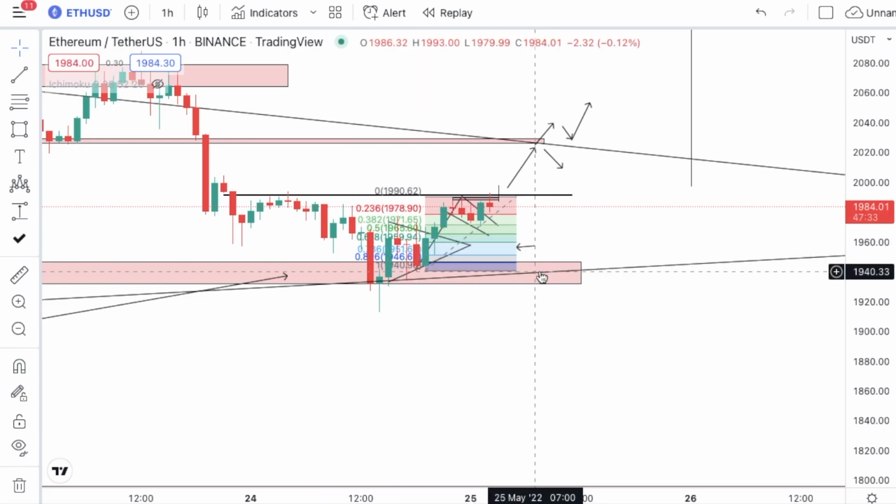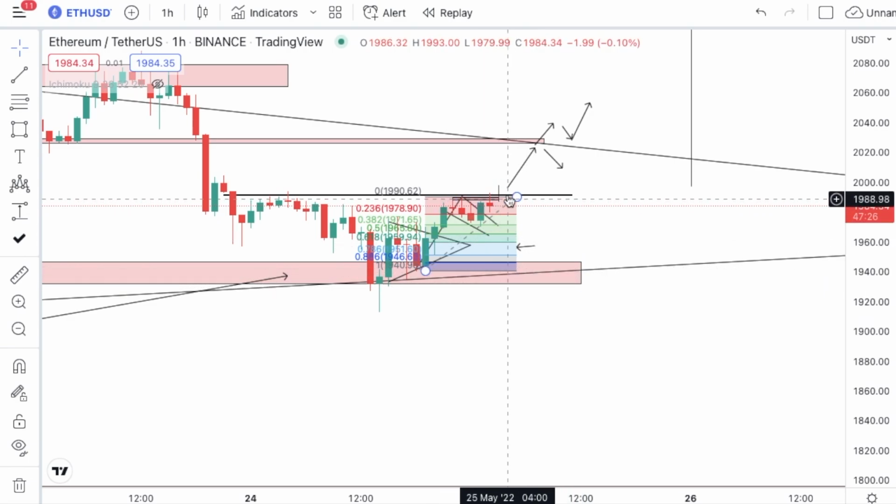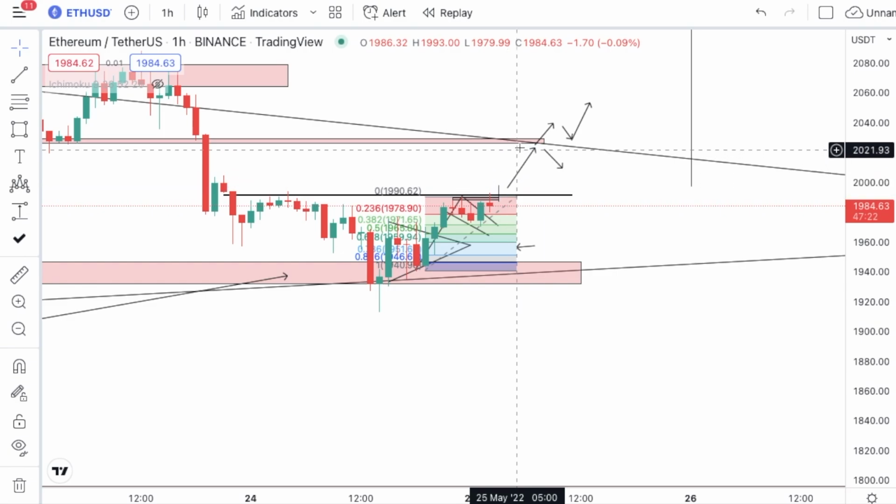If prices do break the 1,940 level and we do have a confirmation, then we're looking to sell right away and getting into our selling zones. But if price does break this zone right here at 1,992, we're looking for another bullish move to the upside, and this is going to capitalize your maximum gain.